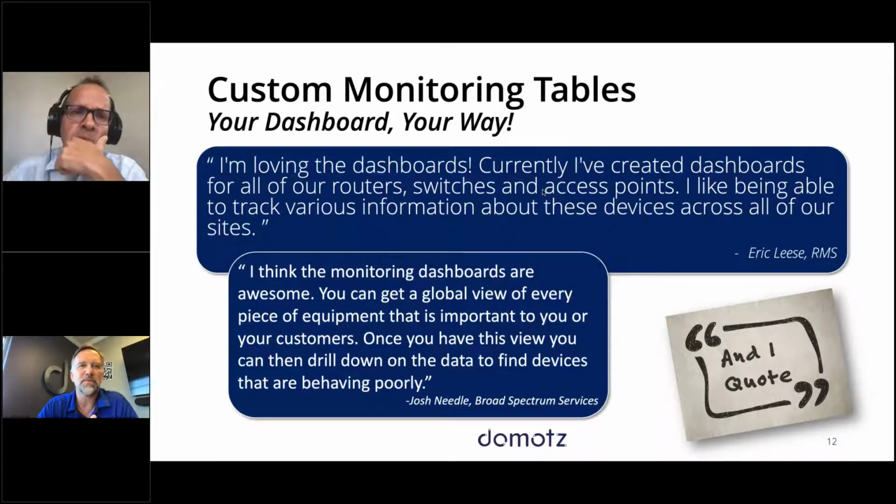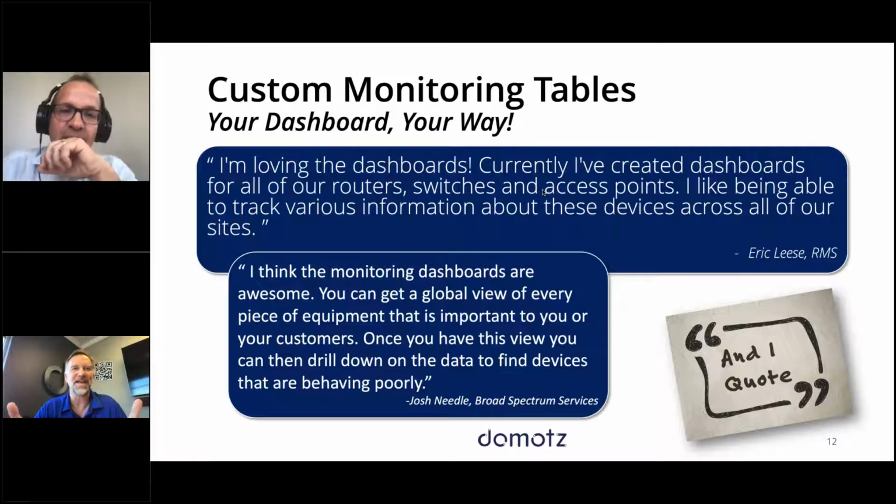You can show it here when we go back to the dashboards, because really it's the dashboards where people are going to want to see that data anyway, right? Yeah. What I think is so cool about these custom monitoring tables is it really is about giving you your dashboard in the way you want it, right? We think that our dashboard is great. You're going to see some changes that we're making to it that make it even better.